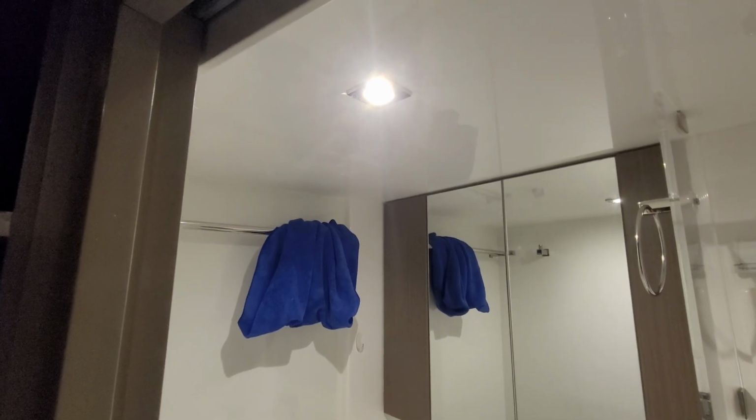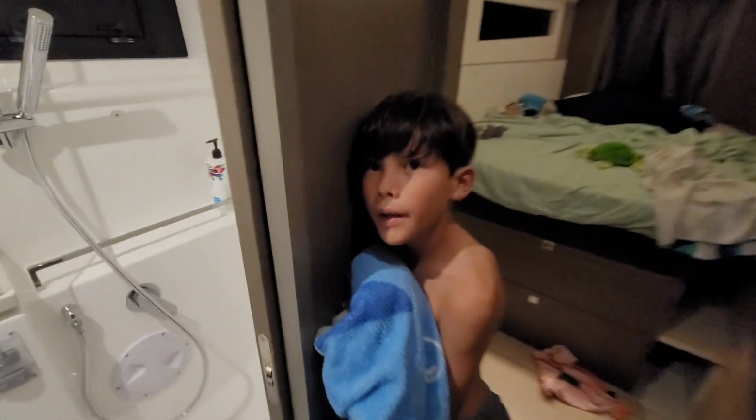Everett's bathroom. Here we go. Yeah, a leak. I tried wiping it up, but then it just comes again. Oh, there's a leak. Alright, how are we gonna find where that leak's coming from?